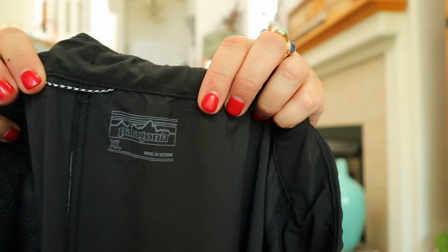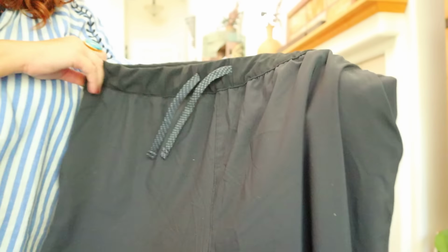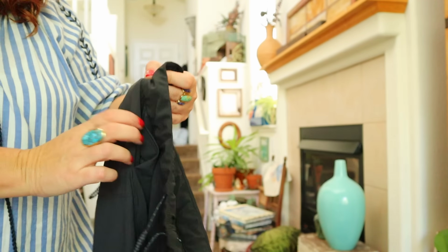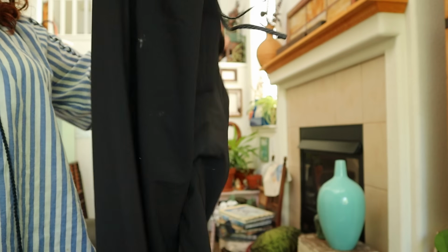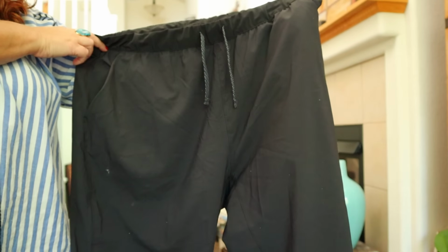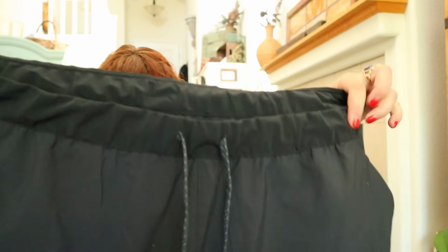What are these babies? Ooh, Patagonia pants, nice, and an XL, fantastic. Get your hiking, camping, outdoor gear stuff up now. Really nice. I don't know if these are men's or women's. I'll put my hand in the pocket. Nice deep pocket, which could mean they're men's. Kind of a nylon cargo-y pant, perfect for right now, in an XL.